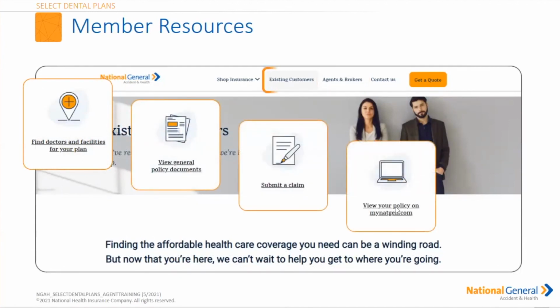So, existing customers. For those of you that have clients that have completed their e-signature, let's say that your client needs to be able to view their policy or policy documents. This is where your client can go under existing customers. Again, view that policy information. Let's say they need assistance submitting a claim, or you're going to submit that claim on their behalf. Again, that's where you're going to find it. Let's say you need to verify if a dentist is within the Aetna dental network.